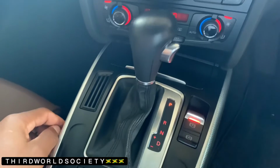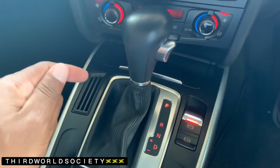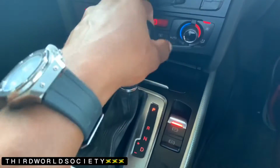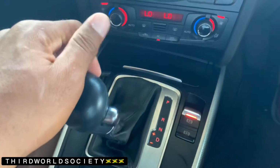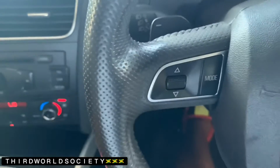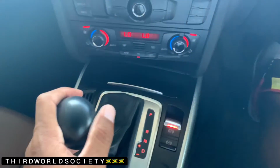Shifter, of course, is pretty easy. As I said, it's an automatic transmission, but it comes with a 7-speed Tiptronic paddle shift system. So if you pull it down into drive and then flick to the left, you can do a gear shift up or a gear shift down, or you can use the paddle shift here to shift up and down, and it's 7-speed.